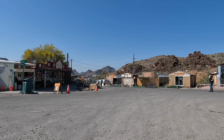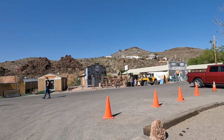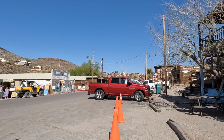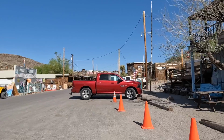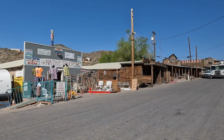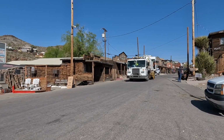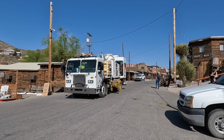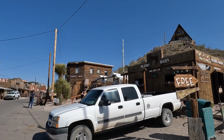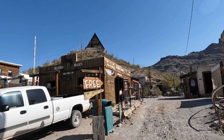All the burros, they come here and hang out because people can feed them. A lot of these places sell feed for them. So you can actually hand feed the burros. Shops are getting open. Oh, look at this parade. They're painting yellow lines. Don't want to get that paint on your vehicle. I've had that. Man, that's tough to get off.